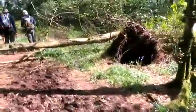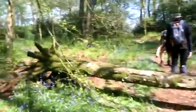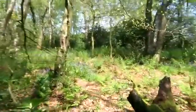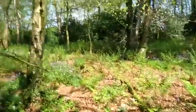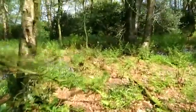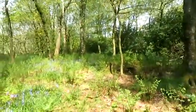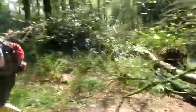These bluebells are lovely all the way around here. Rhododendrons, they aren't, they're just starting to bud at the roadies. The bluebells are just starting to show, as you can see. Love this time of the year. Bluebell time. Fabulous.